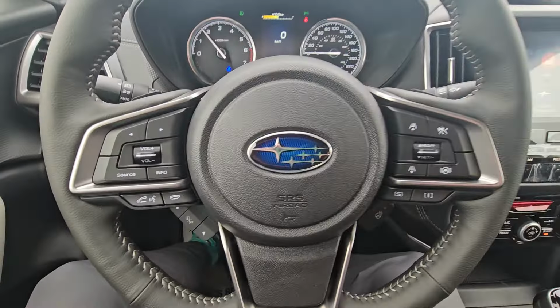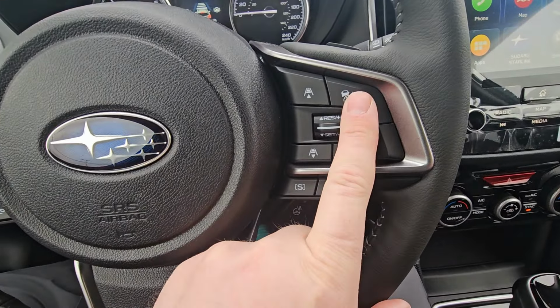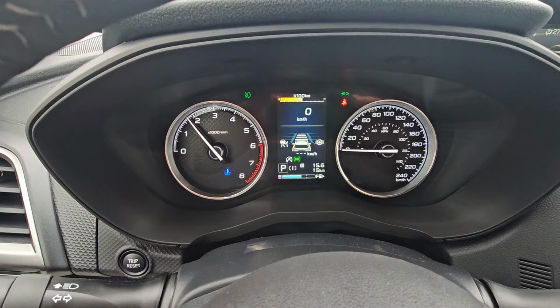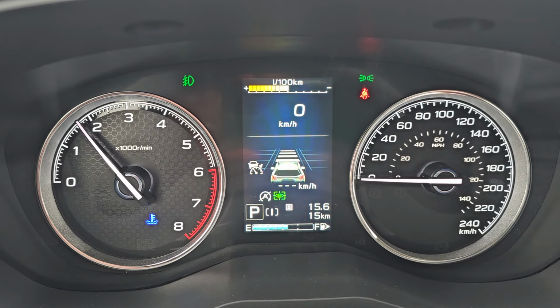Right-hand side, we have our adaptive cruise and our lane centering. Both of these systems use these 2 black boxes, these color stereo eyesight cameras, to look for pedestrians, cyclists, road lines, and other vehicles. These cameras also do lane sway and automatic emergency braking, and that actually saves you 10% on your basic insurance here in BC. So when I turn on the cruise, I get an image of the Forester, and you'll notice there's 4 bars ahead of it. That is the follow distance behind the vehicle ahead of you.